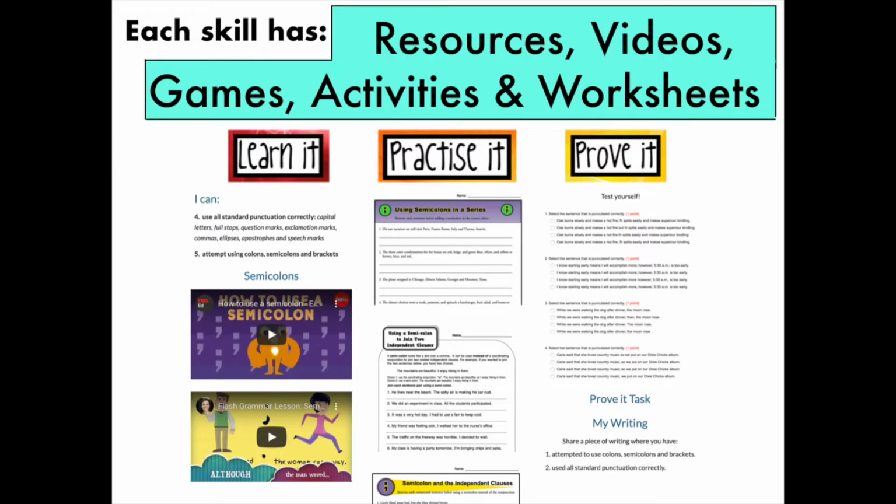Now each target has got resources and videos, games, activities and worksheets for the students to learn about it, practice it and prove it. Overall there's hundreds of videos, hundreds of games and heaps of activities to save you having to search for them all and load them all up yourself. Because they're all linked up to the specific targets, the students and the parents will know what they're learning about and why.